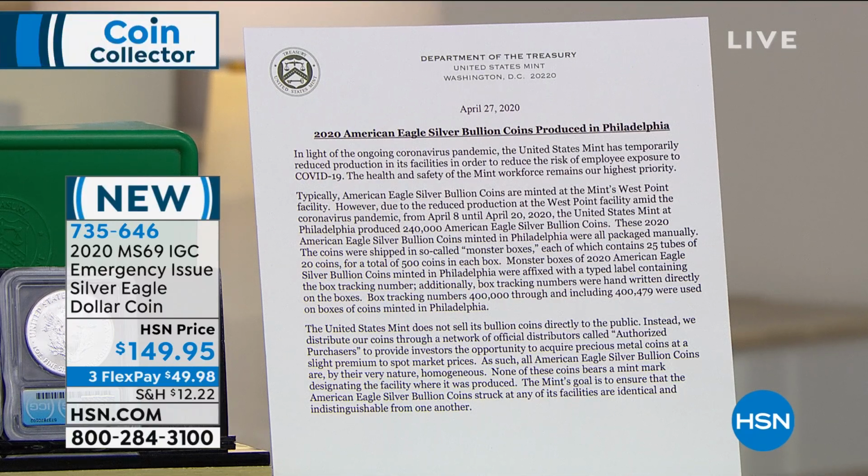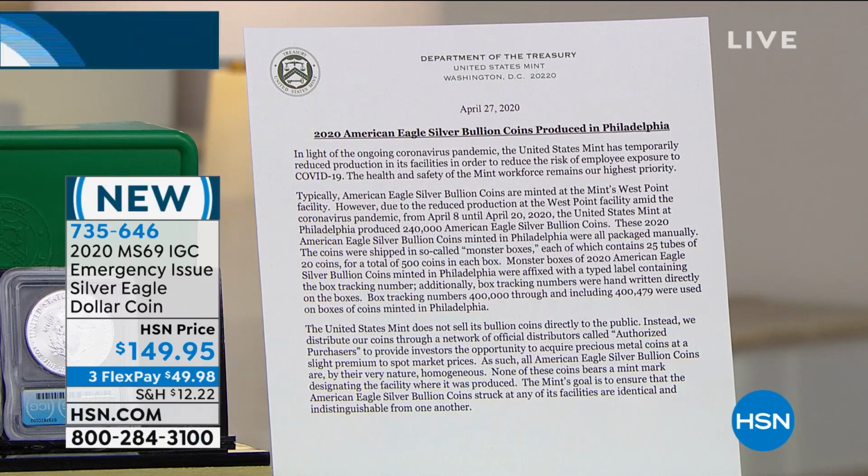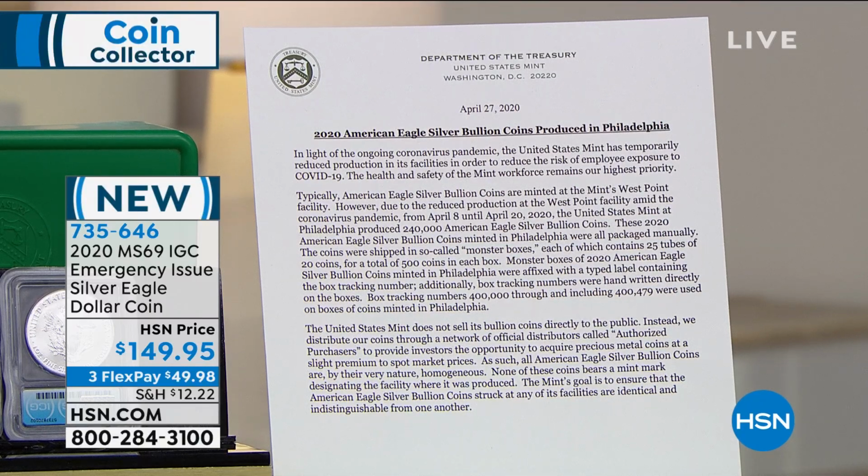Typically, American Silver Eagle bullion coins are minted at the West Point Mint facility. However, due to the reduced production at the West Point Mint facility amid the coronavirus pandemic from April the 8th until April the 20th, 2020, the United States Mint at Philadelphia produced 240,000 American Silver Eagle bullion coins at Philadelphia. Not 240 million, not 24 million, not 2.4 million, 240,000 coins.